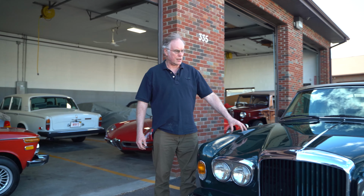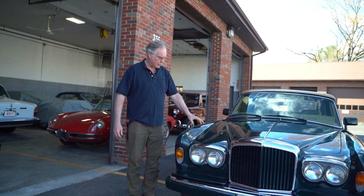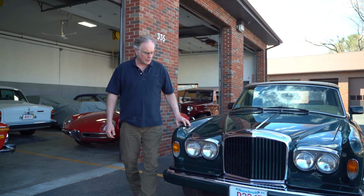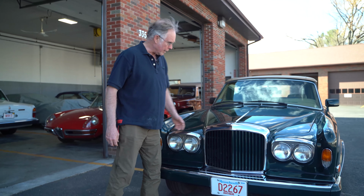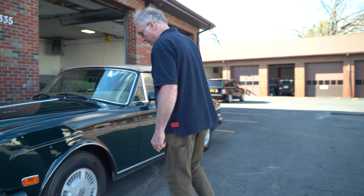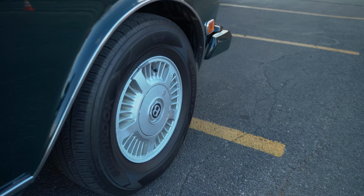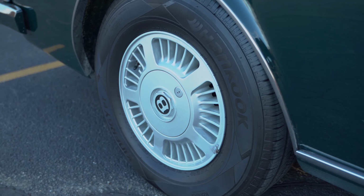Today we're looking at a fairly unusual car, a 1987 Bentley Continental Drophead. This car is built on the body of the Rolls-Royce Corniche, but the Bentley version is a lot less common, a lot more desirable. See the Bentley grille here and a few different trimmings. This car is also distinguished from the Corniche by these 15-inch alloy wheels, which Bentley introduced on the Turbo R in America and carried over onto this car.